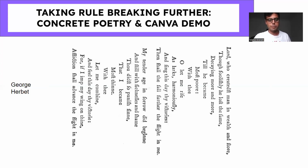Another example of concrete poetry is George Herbert's Angel Wings, which is a poem where, presented on its side as it is here, the stanzas look very much like angel wings. So you can see that there are different ways of presenting words on a page that evoke different images.